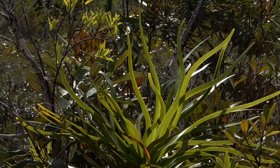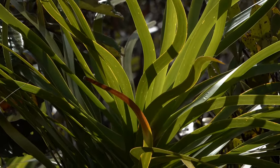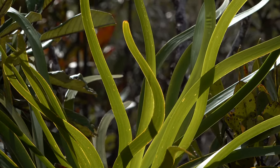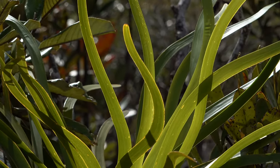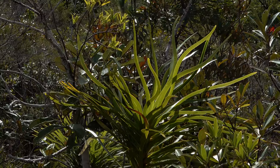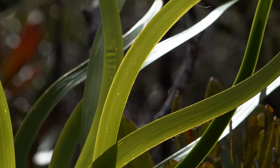In this area, the Lomandra have twining, zigzagging leaves. According to the areas and also to individuals, some have rigid, straight leaves and some have zigzagging leaves like this. Of course, the zigzagging ones are much more elegant.